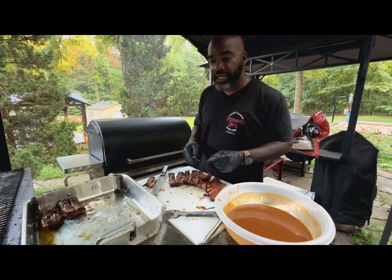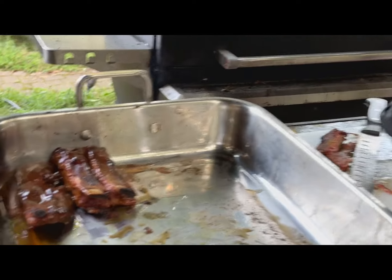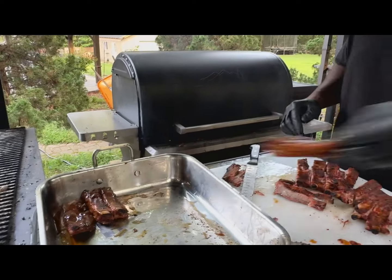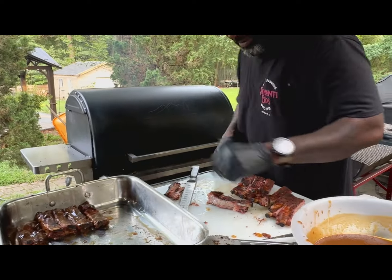Pan. That's where the word saucepan come from, you know. Not really. Sauce. Pan. Yeah, see there? So them look beautiful.